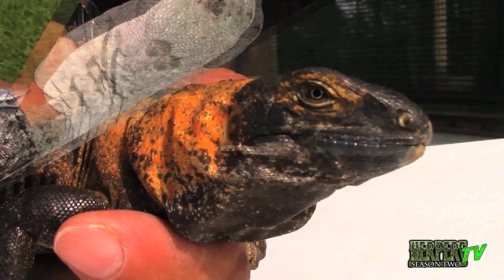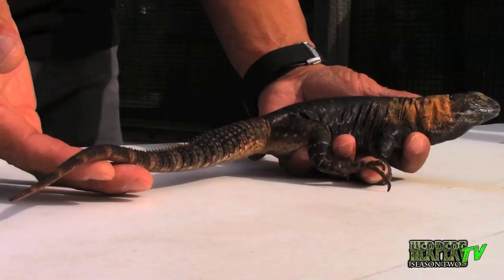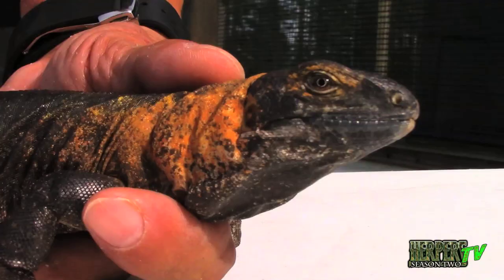And actually, this is one of my favorite spiny tails because they're also very plastic. This one is Ctenosaura macrolopha. This one is from Mexico. This is a female that I raised up. She's 3 years old. These guys typically get about 18 inches.